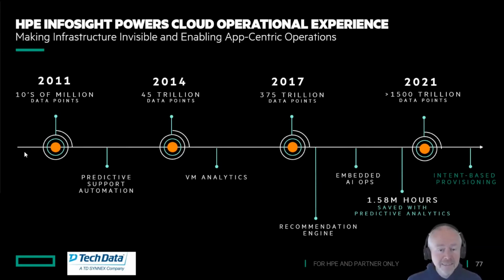So like I said, InfoSight exists already more than 10 years. And we have trillions of data points collected with embedded AI ops, with recommendation engines. You know Waze, the smart GPS, if you need to go somewhere: watch out, there's a car accident, there's a traffic jam, go another way. Those recommendations from Waze when driving your car, you will now get those recommendations for your IT. Move that virtual machine to another server or another data store, because there is maybe an IO contention. These kinds of things are in there.